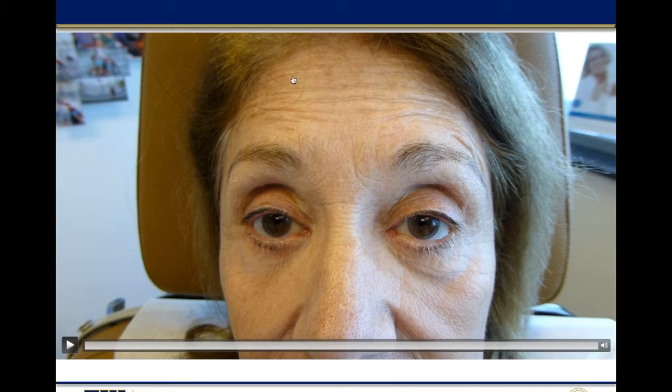And then I evaluate them, and I see if I need to put a little bit. Again, you're injecting 4 units here, 3 units here. It's going to diffuse up. It may soften the forehead enough that you don't need it.